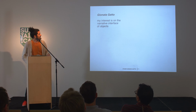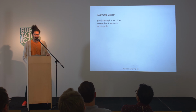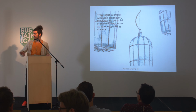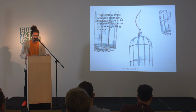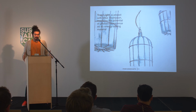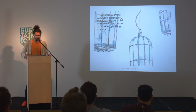So my interest instead relies on the narrative interface of objects. I'm very interested in how objects communicate and what they communicate. So one of the projects I want to present is actually a project we have here on the side. It's a project that is part of the transnatural collection. It's called Trap Light, and it's a project that I designed with Mike Thompson. It's a work that mediates the potential of photoluminescence as an energy-saving material.